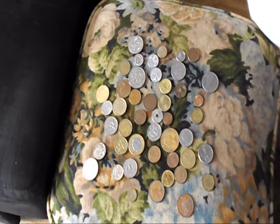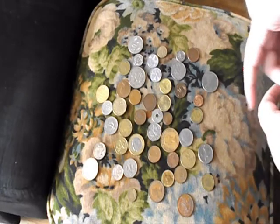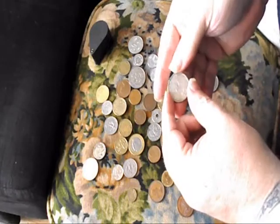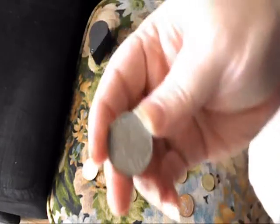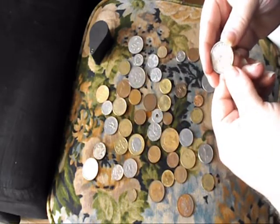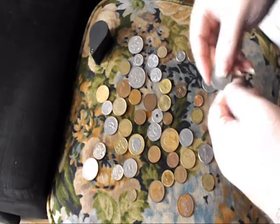I don't know, but it's cool. He sent me a whole bunch of it. So now I gotta figure out what it is. Well, that there's got radioactive or some kind of neutron or something on it. Can you see that? That's kinda cool. I don't know what that is.